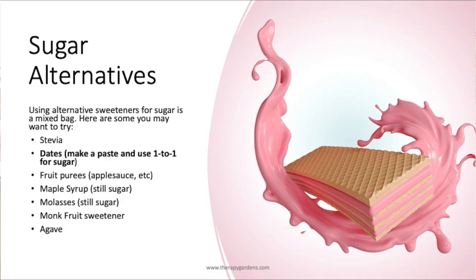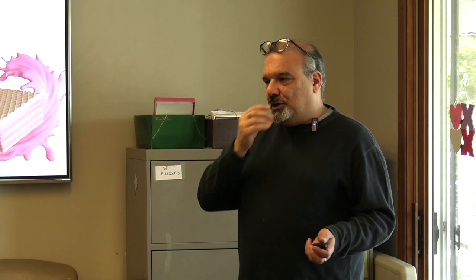Fruit purees, again, there's still some sugar, but you're getting some antioxidants, you're getting some nutrients. We talked about maple syrup, we talked about molasses. Monk fruit sweetener, that's another one. Very interesting. It's out there. If you haven't heard of it, it's relatively new.